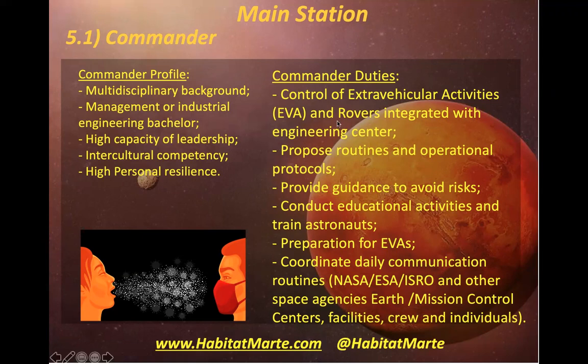And some duties of this position are related to control of extravehicular activities and rovers integrated with the engineering center, propose routines, operational protocols, provide guidance to avoid risks, also conduct educational activities, preparations for EVAs, also coordinate daily communication routines with space agencies on Earth, like NASA, ESA, ISRO, and other space agencies. Also, communication with the facilities, with the crew, and some communication specifically with some astronauts aboard of the station.